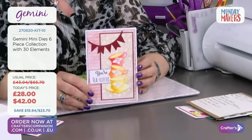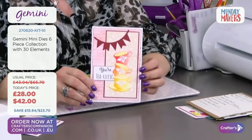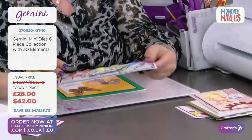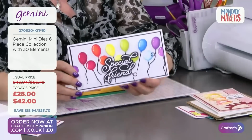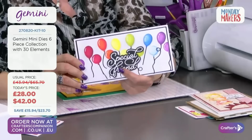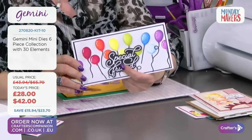Lovely Time for Tea one. I love this one. Tea party dies. Absolutely fabulous with your tumbling teacups. Put them together or keep them really simple. So again, that's one of those sentiment dies that has a background bubble, I call it, but it means a mat, and it's got the word on as well.